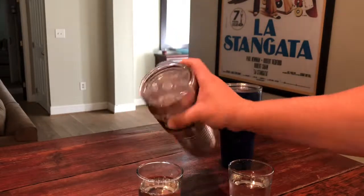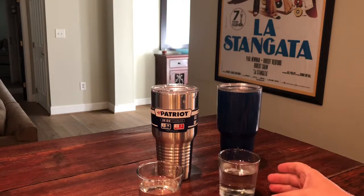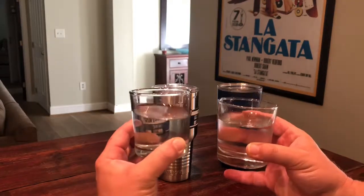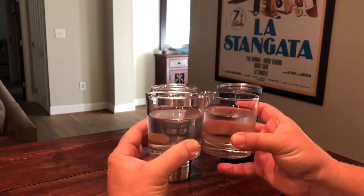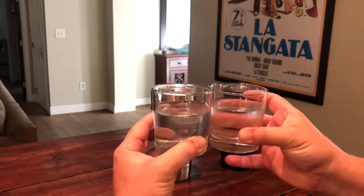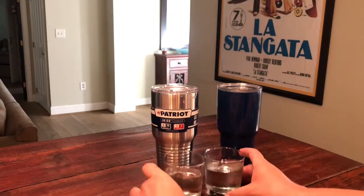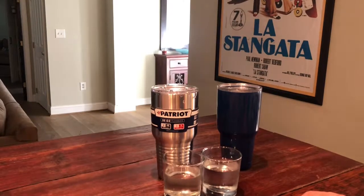Get every little bit out. Okay. Let's see here. Well, just slightly. I mean, it's very slight, okay? No doubt about it. It's a very, very slight difference.